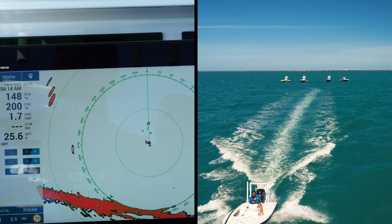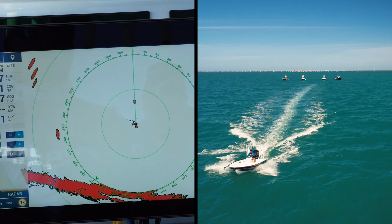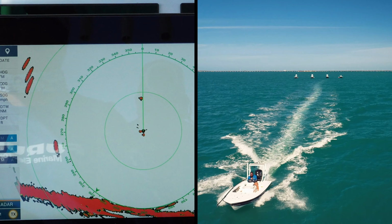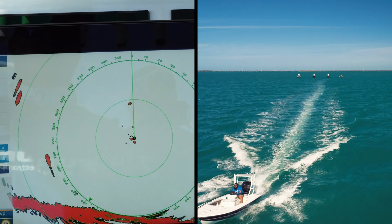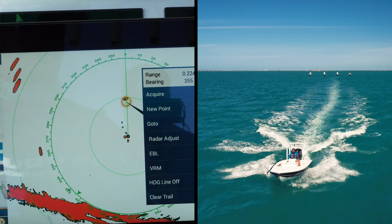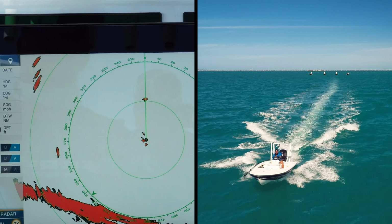Right now, for example, the range scale in the lower left is set at 0.5 nautical miles, and each radar ring is going to be 0.25 nautical miles at this scale. So right now he's hitting almost exactly 1/4 mile with the Furuno radar. Anytime you touch an object on the display, just touch the display quickly. We'll put a circle around him and get our range. So he's about 1/4 mile away right now.